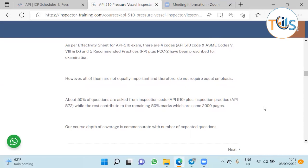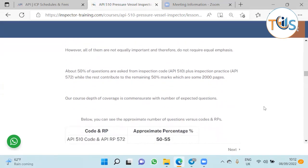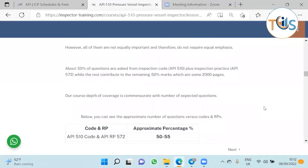Around 50% of the questions come from the inspection code 510 plus the inspection practice, which you need to read together. One is the code that tells you the do's and don'ts, and the other, 572, is the practice which tells you how and when you should do the inspection. 572 is normally the one you would use on a day-to-day basis as an API 510 pressure vessel inspector, and they both contribute to 50% of marks.